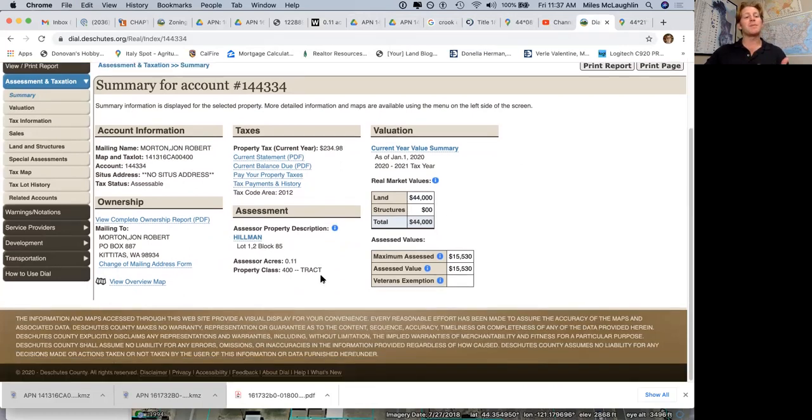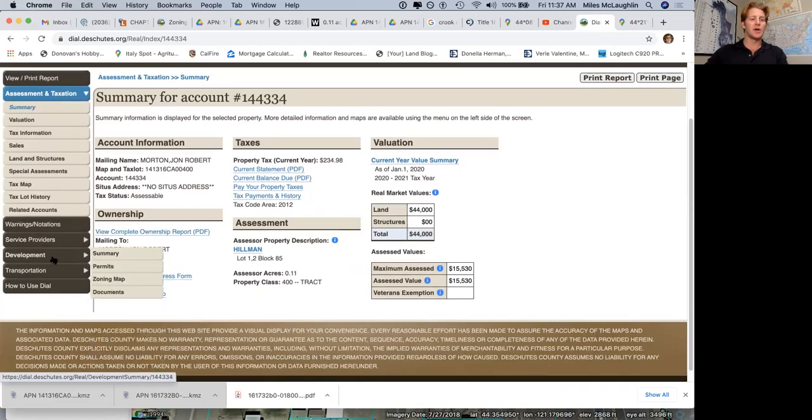So we try and pick property at the right price, bring forward owner carry options and discounted cash prices. So Hillman subdivision, lot 1-2, block 85. A little bit more information about it. And we can go over here to the side. You can look at development.